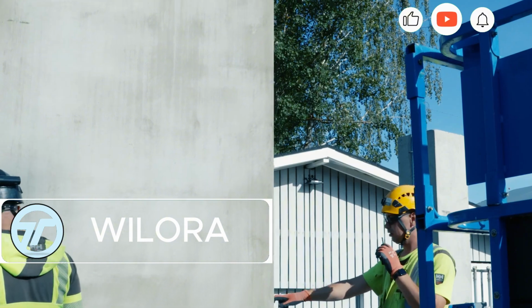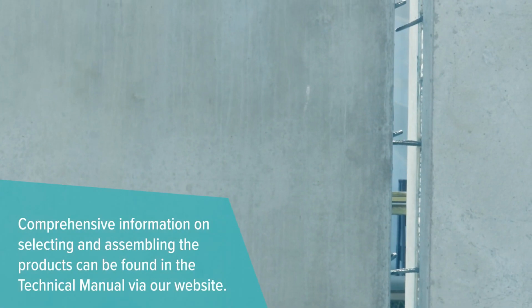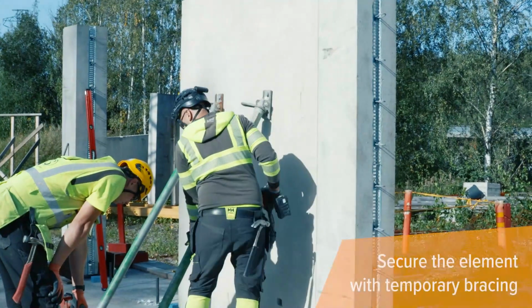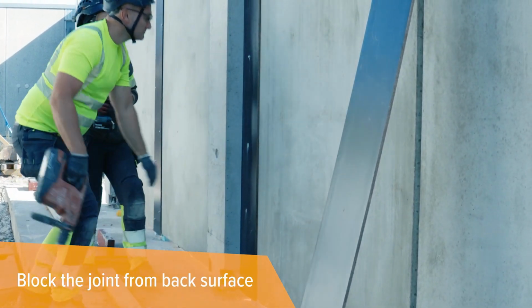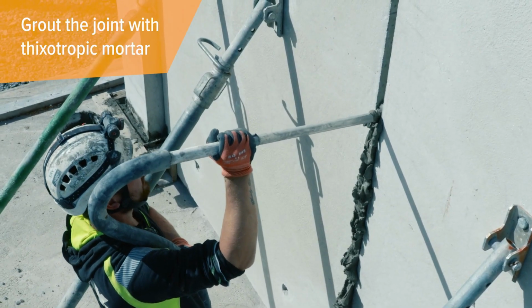Willora is a brilliantly engineered connector system for wall-to-wall and wall-to-column joints. At its core is a precision steel rail with patented wire loops that can be bent and unbent while maintaining structural stability. No more struggle during rebar installation. This flexibility speeds up assembly and ensures perfect positioning every time.